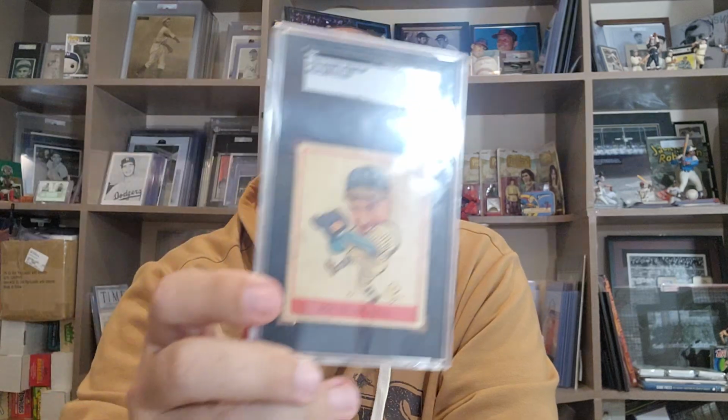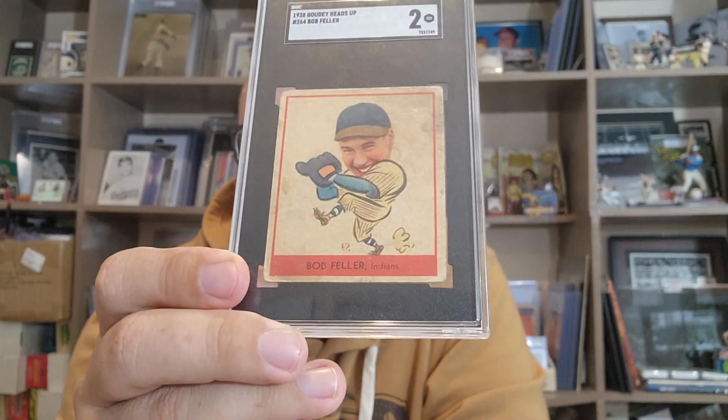All right, moving on from the Spencer shoes. So that was something old, something new to that. Getting into the last one, I'm going to show you a card I've had for some years. I mean, it's not like I've had it for 10 years, but I've had it for some years by now. It's a 1938 Gaudy Heads Up. One of the bigger ones from that set.